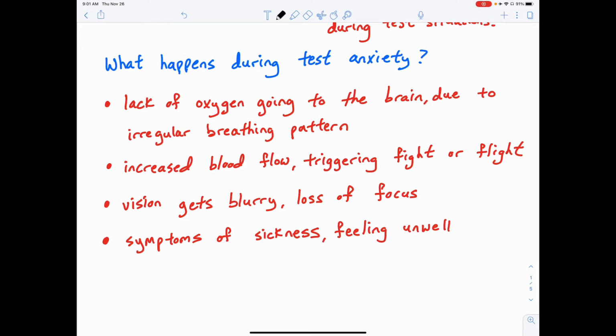For some people, you might get vision that becomes blurry and you can't see things clearly. Or you lose focus because there's, again, lack of oxygen going to your brain. For some people, these symptoms get so bad to the point where they feel sick or unwell. And we have seen as teachers that there are students who have vomited before the test even began.